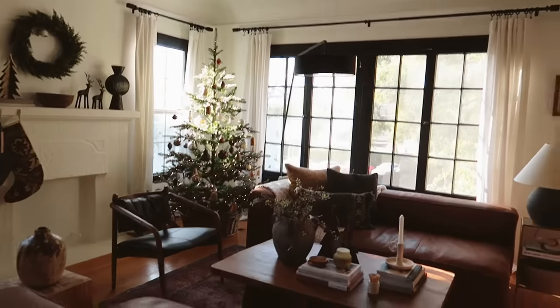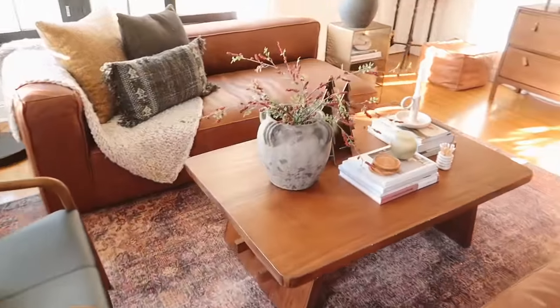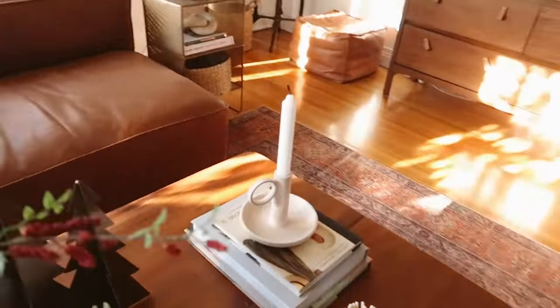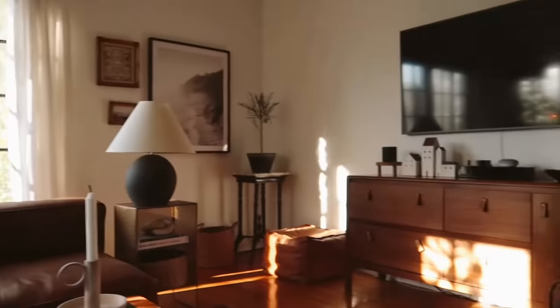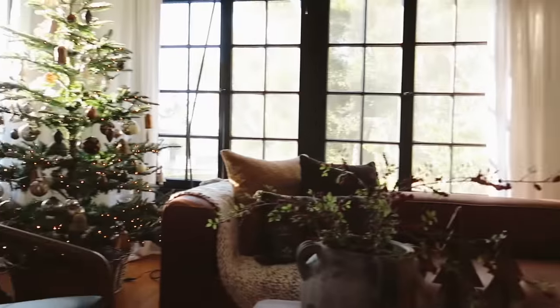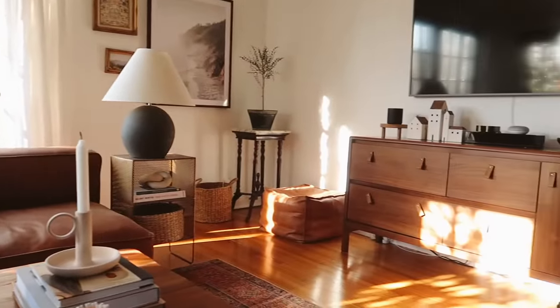I am in love with the new orientation of the couches. It just feels so much more open. It feels like you could have a conversation with somebody. It just feels like anywhere that you are, you can kind of see every aspect of the living room, which is so nice, as opposed to having your back to the fireplace and not being able to see the Christmas tree. So I'm really happy with this.